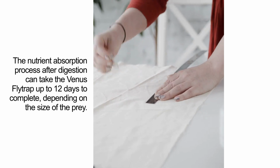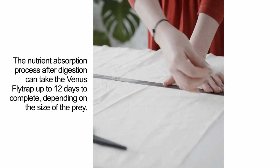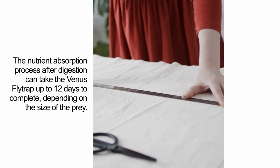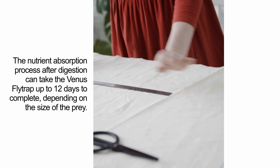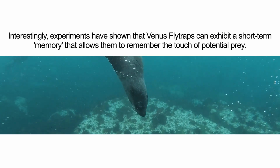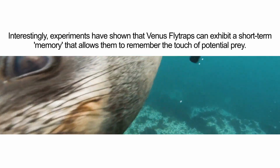The nutrient absorption process after digestion can take the Venus flytrap up to 12 days to complete, depending on the size of the prey. Interestingly, experiments have shown that Venus flytraps can exhibit a short-term memory that allows them to remember the touch of potential prey.